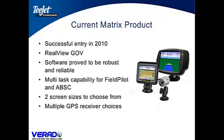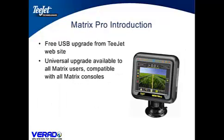Other key features of the Matrix Pro family are their ability to do automatic boom section control and automatic steering simultaneously with manual guidance and mapping capabilities. So this is a full function, full featured precision farming tool. We have both the 570 and the 840 versions of the product, so there are two different screen sizes to choose from, and we have a number of different GPS receiver choices available so that you can choose the level of precision and accuracy that you need for your operation. So with that, we will press on and start talking about the new product a little bit.